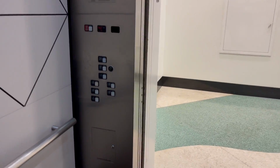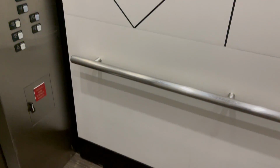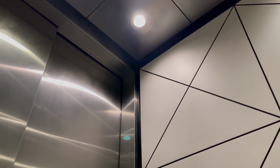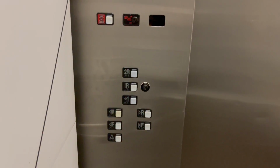Epic! Anyways, we're getting a full detail cab view of this elevator. My gosh, is that a soothing sounding motor? This motor sounded exactly like the original Montgomery elevators at the former Saks Fifth Avenue at the Galleria Mall before it was closed and demolished, I think.